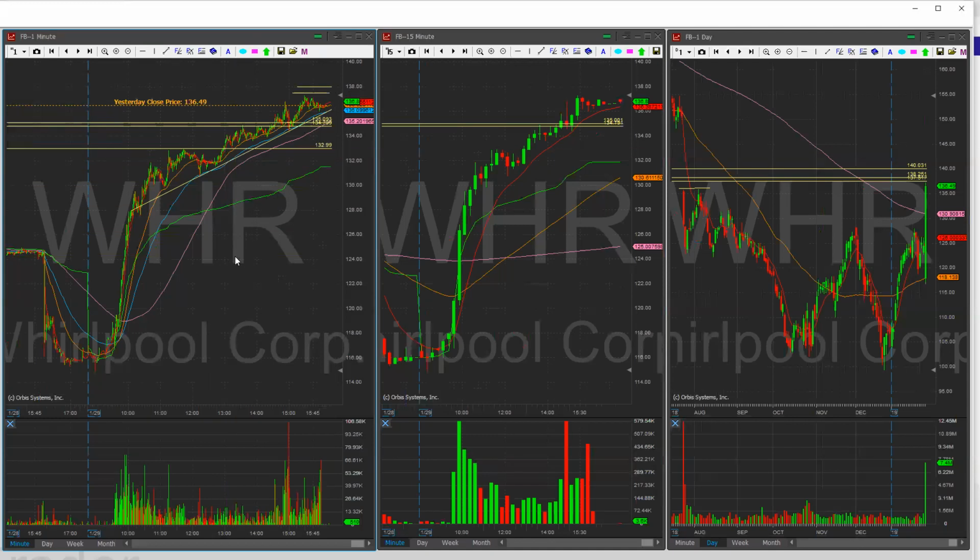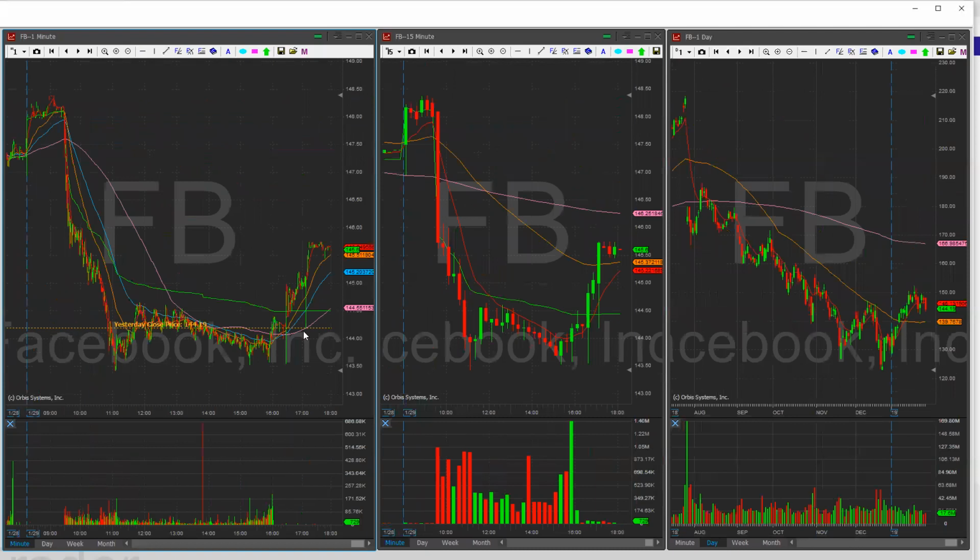Facebook. Coming up after hours. I like how the price is where it's at right now, very close to the 146.30. Okay, so I'm gonna mark that off. 146.30 I've been talking about for a few days now. It's a key daily chart resistance area, as well as 148.